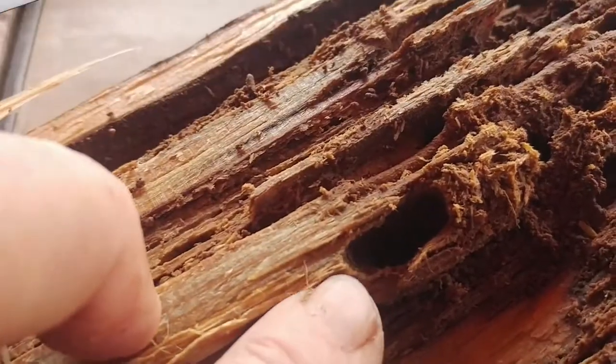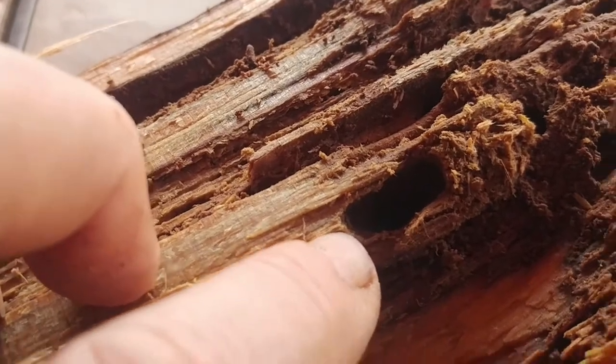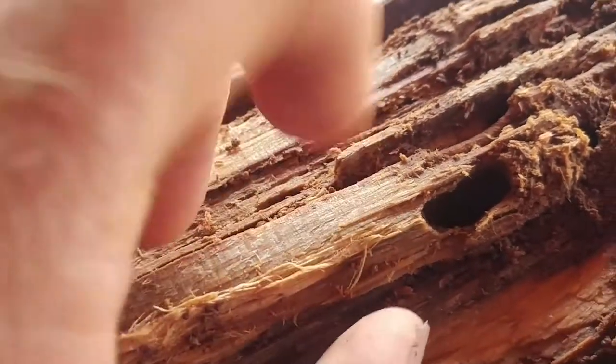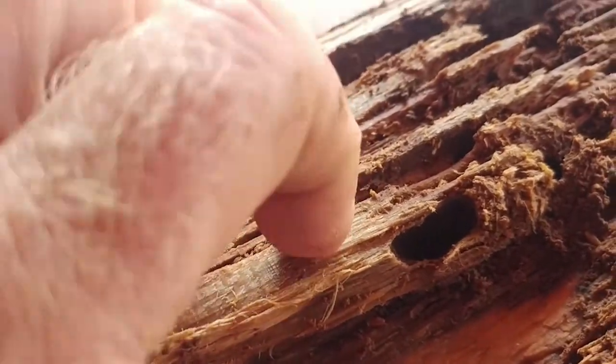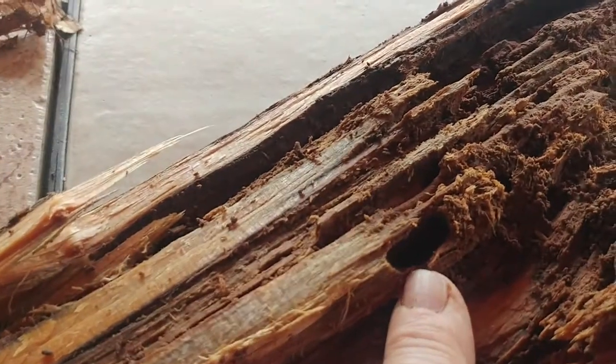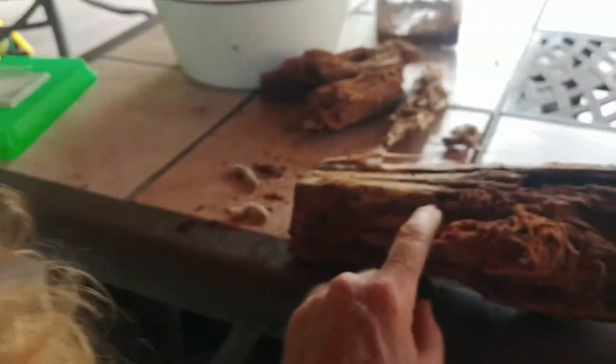So here's the hole where the beetle grub was found. I actually had to split this wood with an axe, and you can see that this wood is really, really solid, and it's so amazing that their jaws can cut right through that. You see how their jaws were able to cut and burrow into that wood.